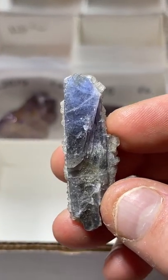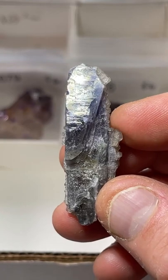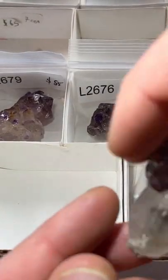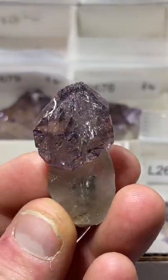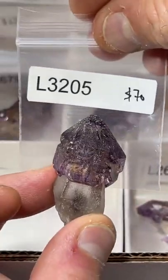I don't even know. No, in this quartz. I don't know what you mean. What did you say? Where are these from? The quartzes are from Zambia. Very interesting stuff going on in there. That one's 3205 for 35.